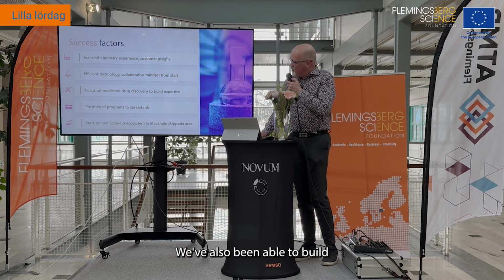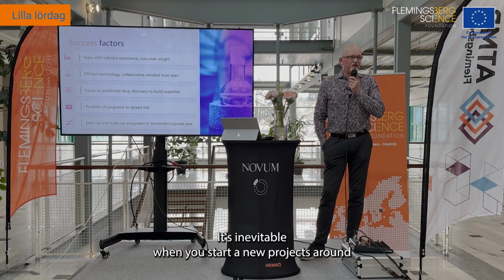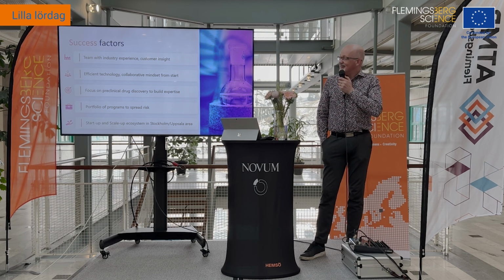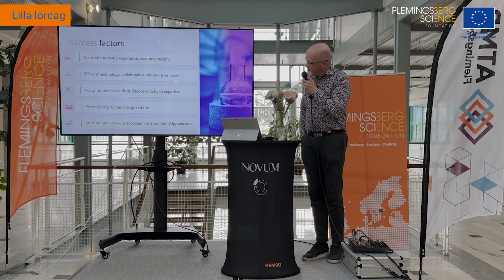We've also been able to build a portfolio of programs to spread risk. It's inevitable when you start new projects around completely novel drug targets that some of those will fail. But having a portfolio of projects, you can still have projects that survive and also start new ones, so you can spread the risk in that respect.